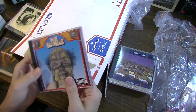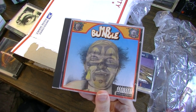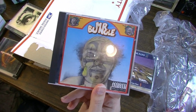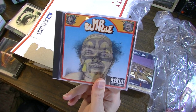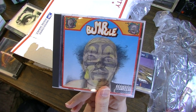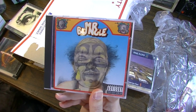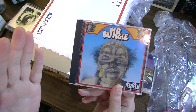They're such a genre-bending band. If you've never heard Mr. Bungle, it takes some getting used to, but once you listen to it and really digest what's going on in this music, and you realize all of the different genres that they are incorporating into their songwriting, you will be absolutely blown away. If you've never heard Mr. Bungle, check them out.